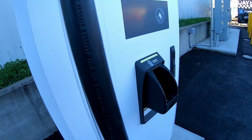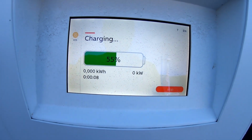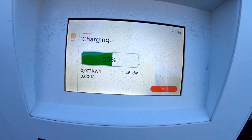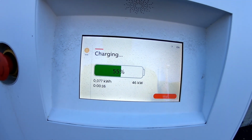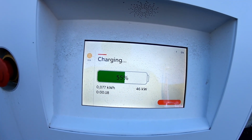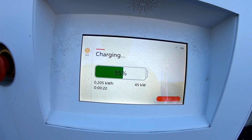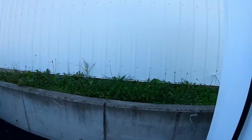All right. So, yep, we're at 55%. Let's see here. Charging 46 kilowatts. Woohoo! That is about three times as much as we got over there, huh? We had about 17, 18 or so. So we get about three times as much here. That is perfect. This is beautiful.